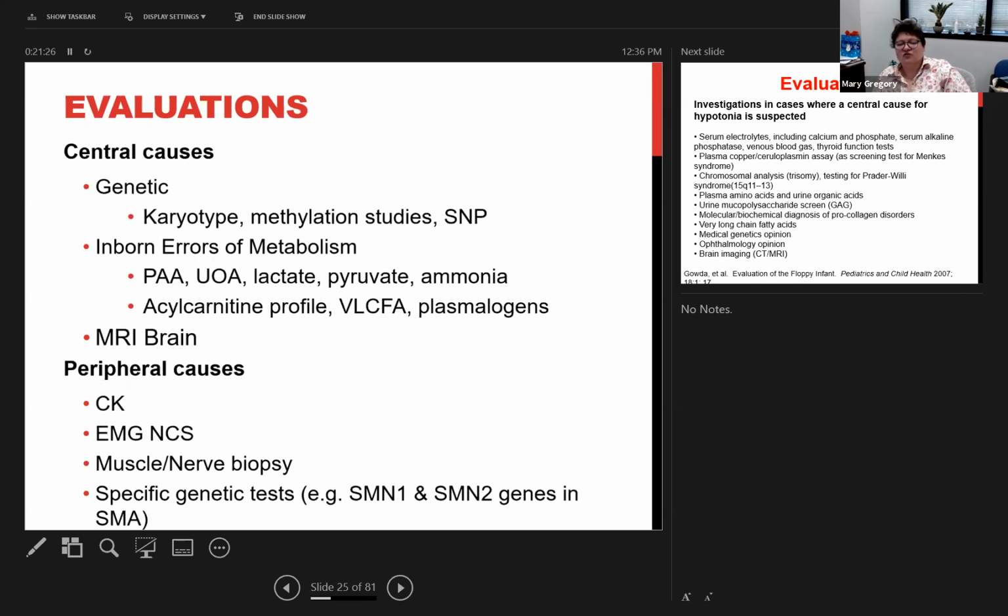With peripheral causes, one of the primary things you're going to jump to is creatine phosphokinase, CK. That's going to be very helpful. We'll get into that a little bit later when we're talking about muscular dystrophies, but that can really help you zero in, and particularly if you're trying to decide, are we dealing with central versus peripheral, that can be of use. EMG nerve conduction studies can also be helpful. They can assess for pathology in the muscle. They can assess for peripheral neuropathy.